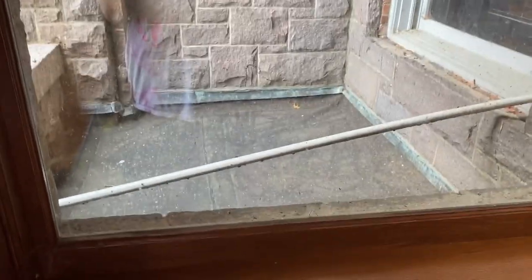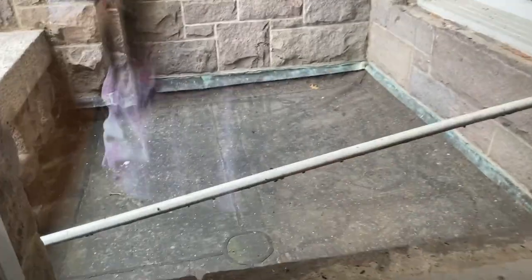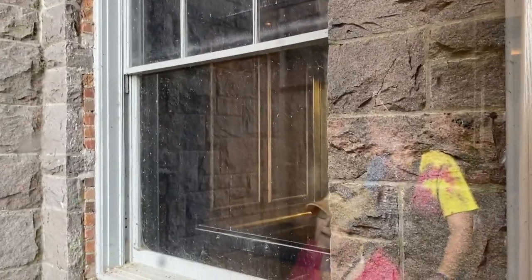There's the elevator, guys. Wait, no, that's not the elevator. That's the elevator.